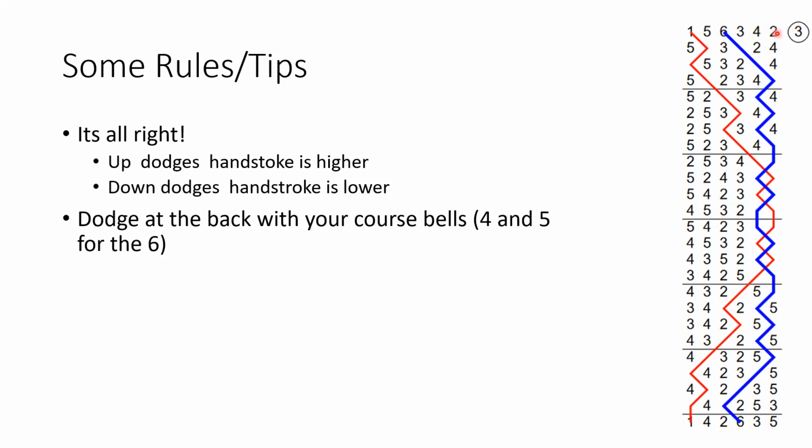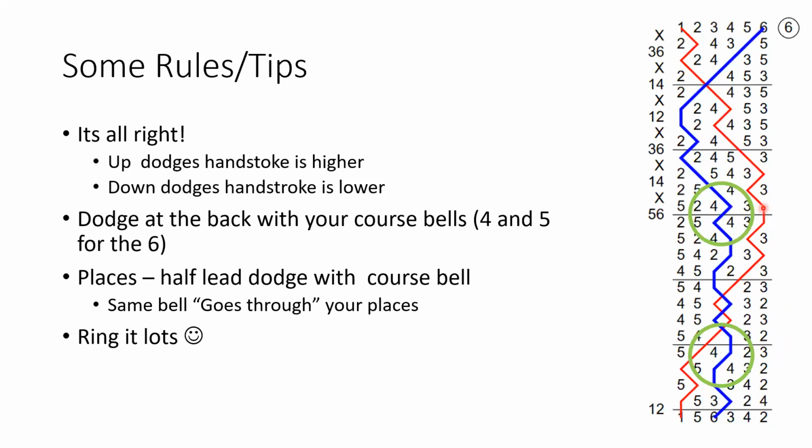You can see that our dodges there are with the 4 and the 5. You can see this dodge here that happens over the lead end. The 4 is with the 2. Now the 4's coursing bells are 2 and 6, and then likewise the 5's coursing bells are 6 and 3. The 5 here is dodging with the 3, and the 5 here is dodging with the 6. So all the dodges at the back will be with your coursing bell, unless you're with the treble.